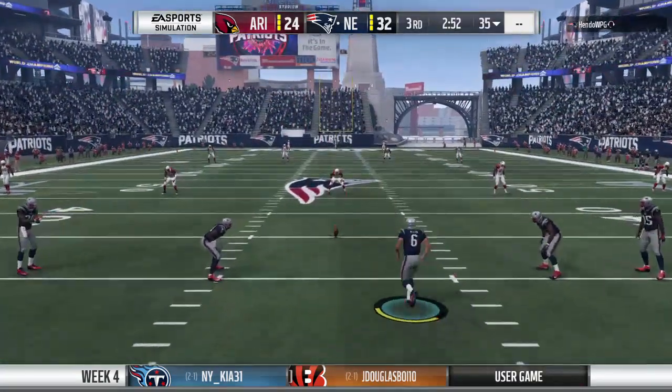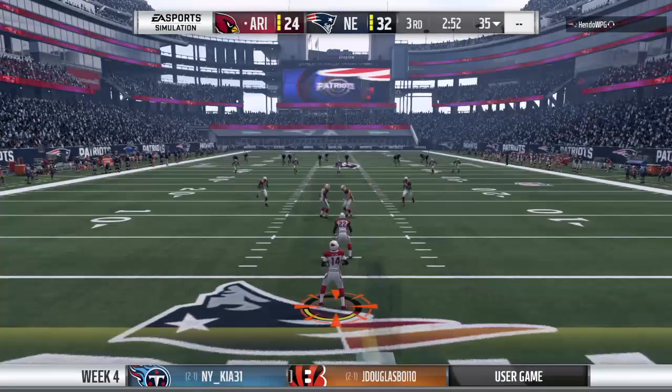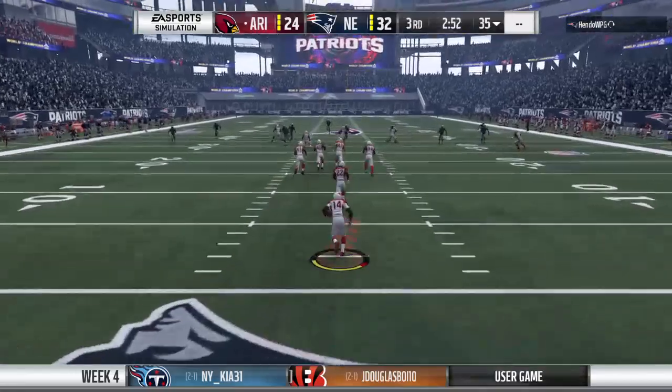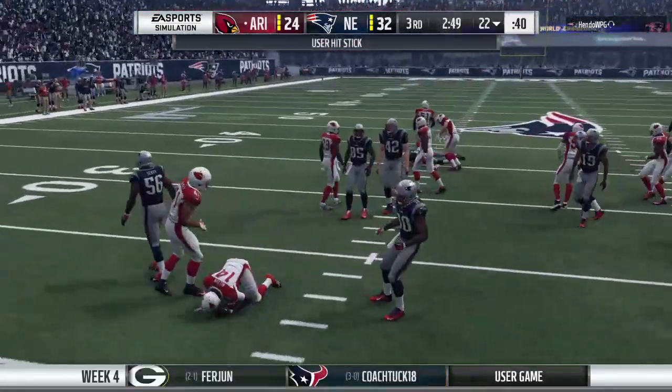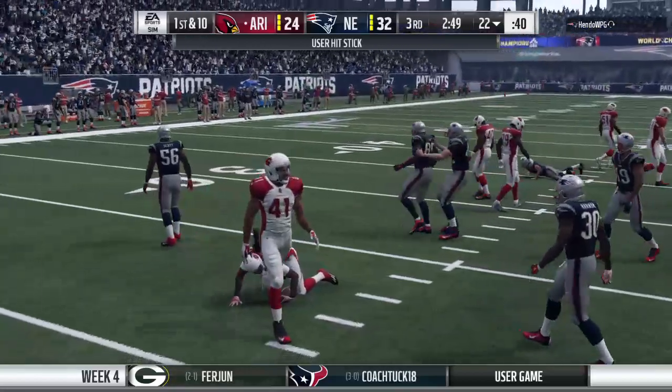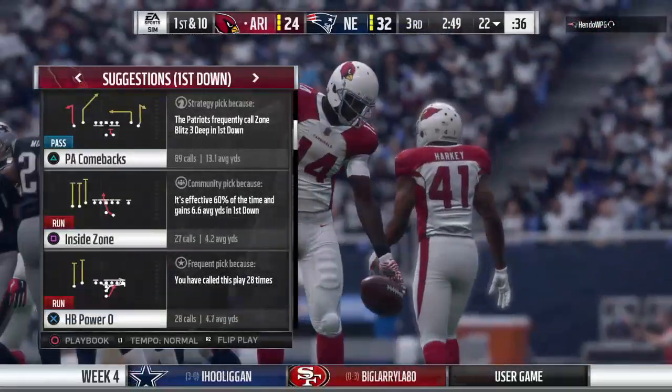Out is the kickoff unit as they run up and send this one away. This is fielded a couple yards deep. And he is knocked down from the side at the 22-yard line. The Cardinal offense here ready to take over.